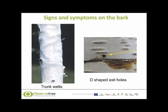If the callus is produced quickly, then the larvae will be overwhelmed by it and die. If the tree is stressed or has no resistance, then the callus production won't be quick enough to prevent the larvae from completing its full development.